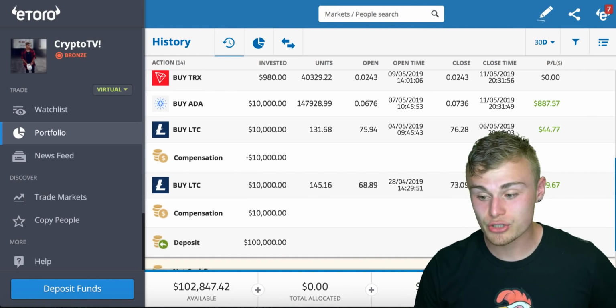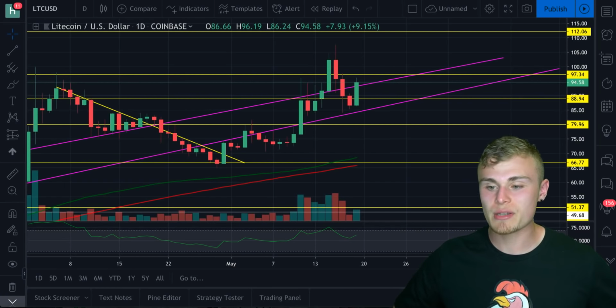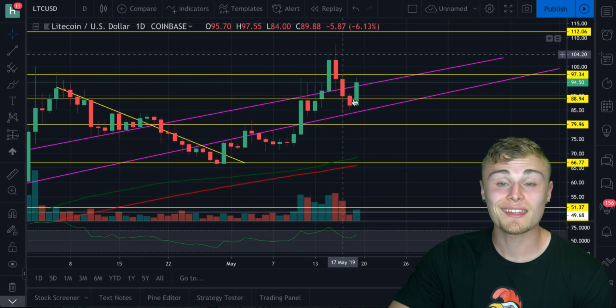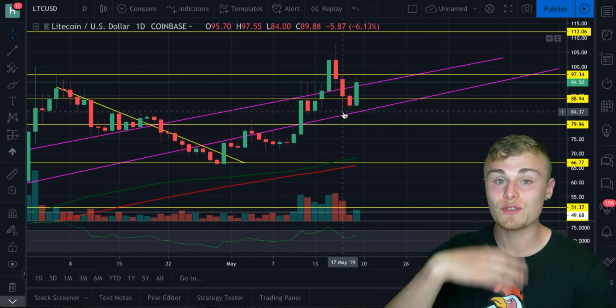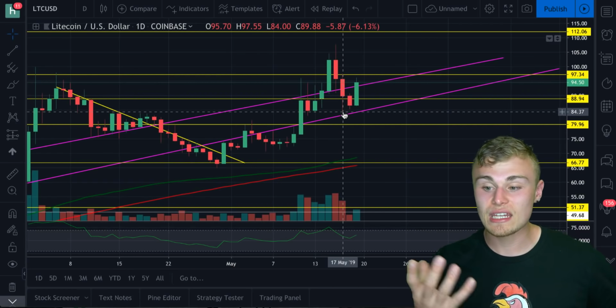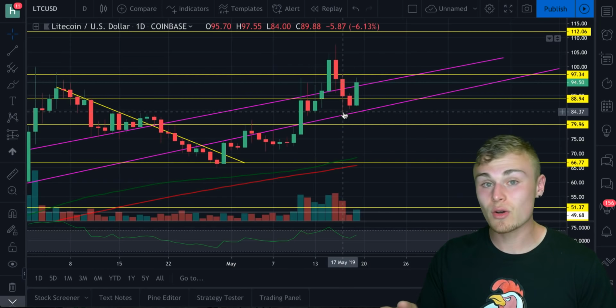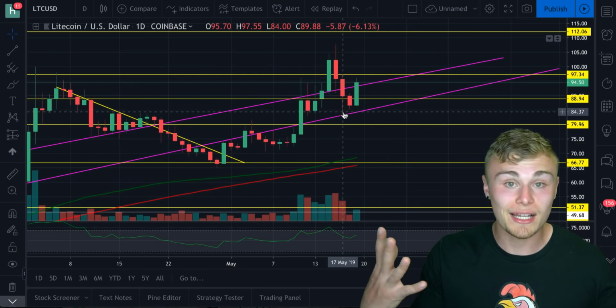Moving on to Coinbase, sorry, I wanted to move on to the Litecoin one. There we go, the Litecoin US dollar Coinbase chart. Yesterday we were anticipating this retracement. In the past 3 days, we've been consolidating down, and I said the second we touch our bottom support is a buy opportunity. If you have me on Patreon, I said $84 or $83.70 was an awesome time to purchase your Litecoin.